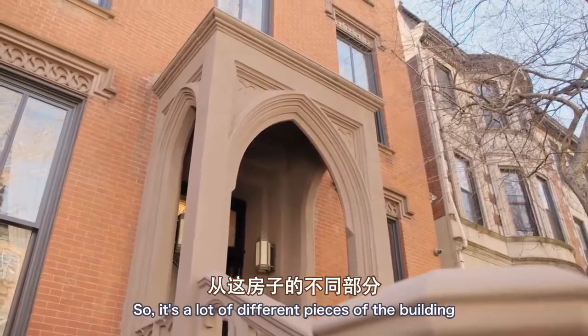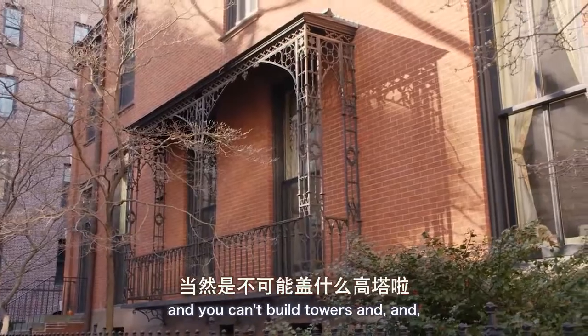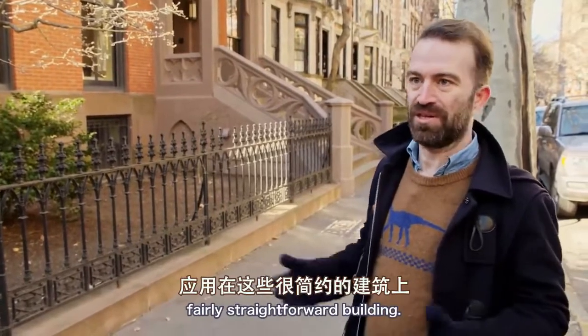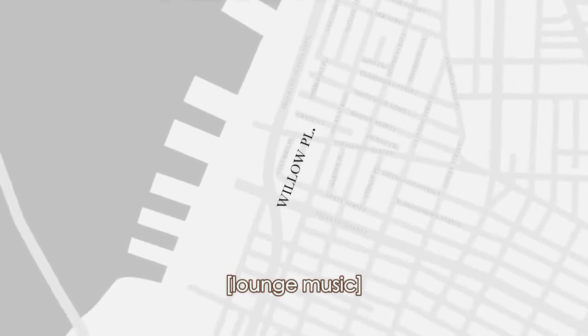So a lot of different pieces of the building are communicating the Gothicness of it, when you're building in New York and you can't build towers and moats and everything. So it's really an applied ornament towards a fairly straightforward building.